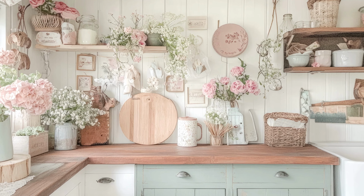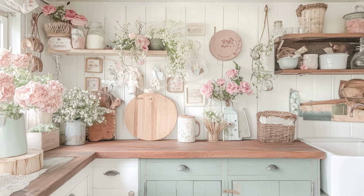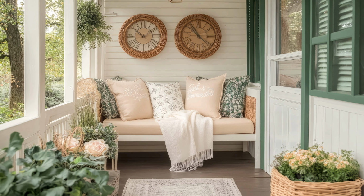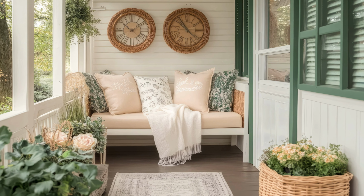Now that we've gently walked through each space, I want to pause and reflect. Sophisticated tiny home styling isn't about trends or matching catalogs. It's about intimacy, expression, and living beautifully in a way that aligns with your spirit. Every vintage piece you introduce, every flower you grow, every DIY touch becomes a layer in the narrative of your home. Spring, more than any season, asks us to notice and nurture. It invites us to lean into the quiet, to let the earth speak to us through sprouting seeds and soft breezes, and to translate that language into the places we dwell.